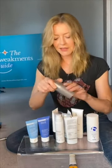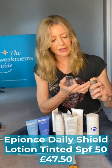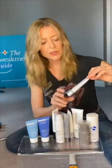This, like the IS Clinical, is a tinted version. What's it called? Daily Shield Tinted SPF 50. You don't really need makeup with this because it is so thick and tinted. It's quite pinky beige. This one is possibly my favourite.